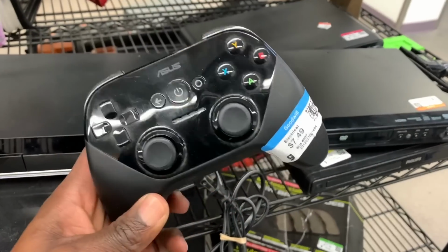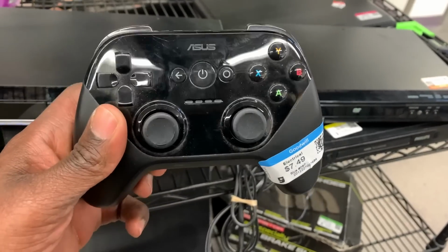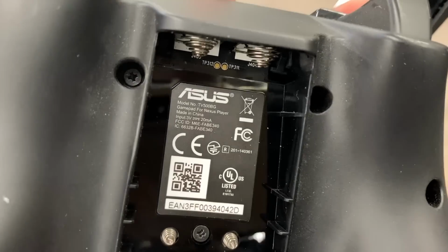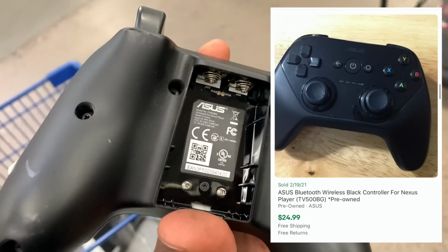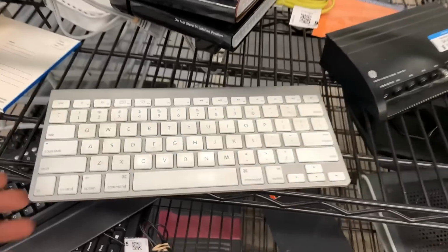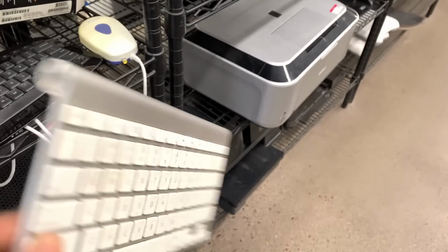So this, I actually thought this one was an Xbox One controller, but this is actually for a completely different game or system. Maybe it's just like a PC controller, but of course, after checking the comps on this one, they were selling for 25 bucks. So I figured I might as well take a chance on this, especially since they were only asking like 5 bucks for that.